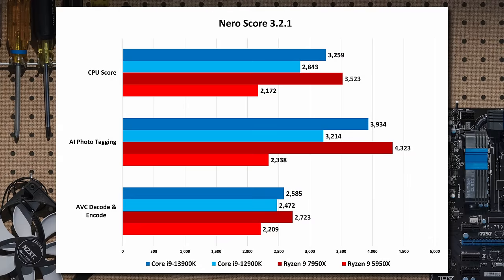That's probably a big reason why Nero score is simply faster. I mean, 7.5%, again, not game-changing, but a very decent performance advantage, 9% in AI photo tagging over 13th Gen. And it's that AVX 512. That's really what's in my gut. And in fact, even over the AVC decode encode, which is probably just all CPU-driven, Ryzen 7950 with all the big cores, 5% advantage over 7950. So again, a winner here, 7950X.